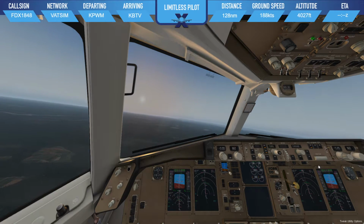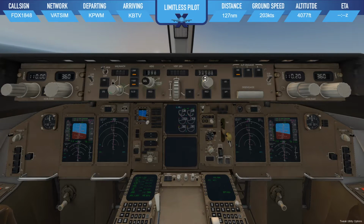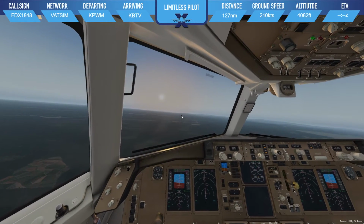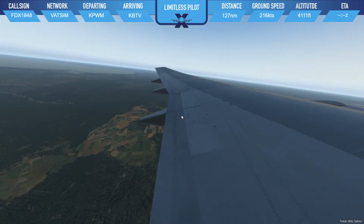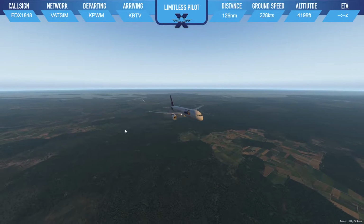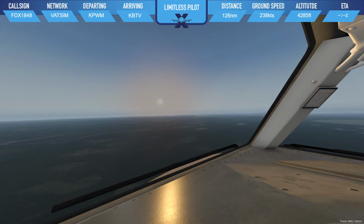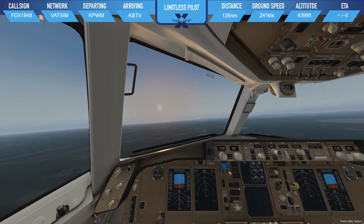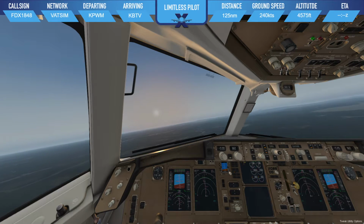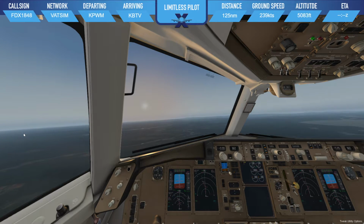JetBlue 688, descend via the JFON 2 arrival, runway 4 right, Boston altimeter 3033. Descend via the JFON 2 arrival for 4 right, JetBlue 688. Boston Center, good evening, American 69 with you, flight level 350, direct POND. American 69, good evening, Boston Center, welcome. Thank you. Delta 199 leaving airspace to the west and Cleveland Center is closing up. Radar service terminated, frequency change approved, good day. I'll see you, Delta 189, thanks for the help. Boston Center, good evening. United 525 climbing through 10,000 for 14,000. United 525, Boston Center, climb and maintain flight level 370. Flight level 370, United 525.